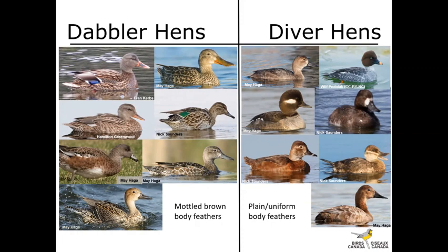This is because the dabbler hens are going to be nesting in the upland, so they want to blend into all of that upland vegetation and grassy stuff. So they've got all of these intricately colored body and back feathers. The diver hens are generally going to be nesting either right above water or next to it, or there's a few species that are cavity nesters where it's going to be less of a big deal. They're not trying to hide quite so much. So overall, they look a bit darker and plainer. They don't have that intricate mottling pattern. So that can just be another quick way to separate your dabbling hens from your diving hens.